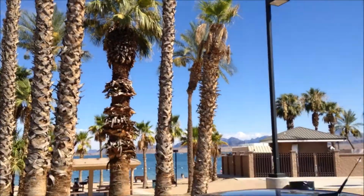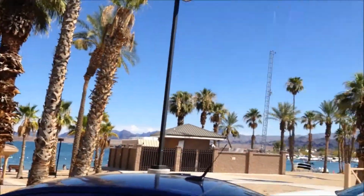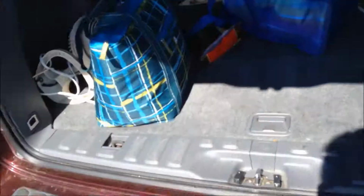Hello, Caitlin. So we're at the beach. See it? It's beautiful. Got my ball. Let's do this. This place is awesome. Looks beautiful.